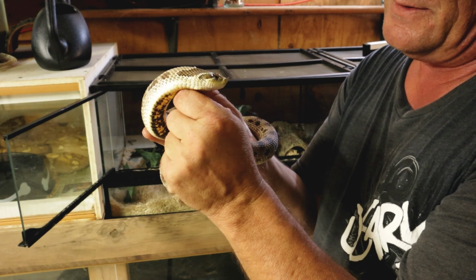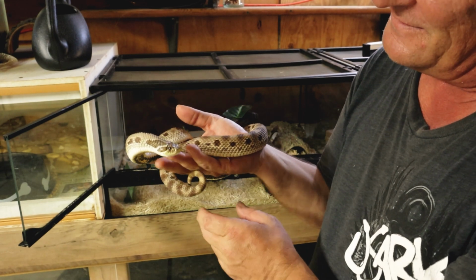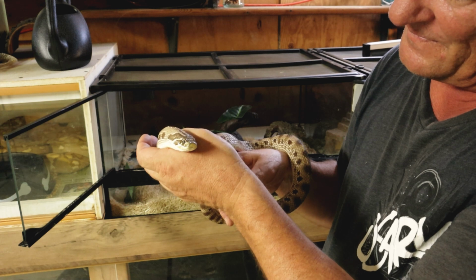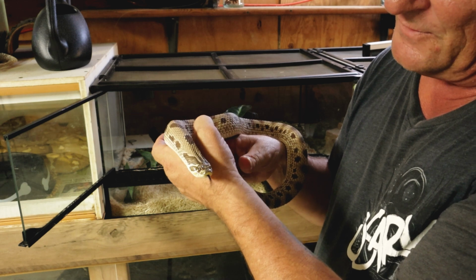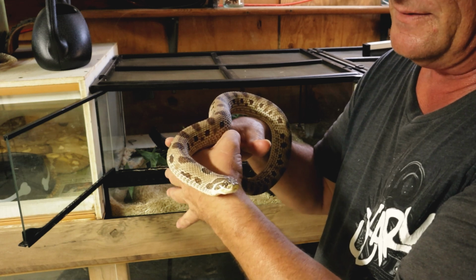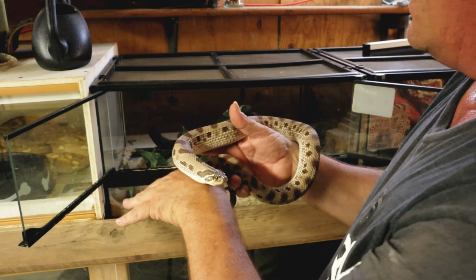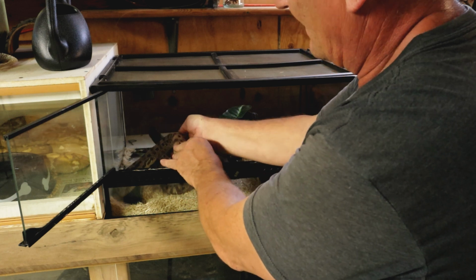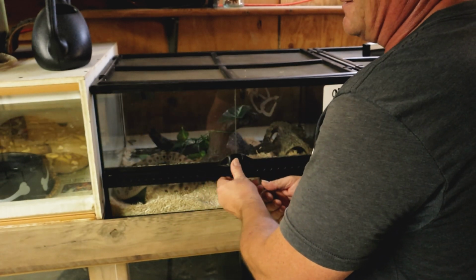I know. Hoggies are such hissy little snakes. There you go. See, now she's relaxing a little bit. Tongue slowing down just a little bit. She's not flattened out like she was, trying to look like a cobra. There you go. So let's put her back. There you go, girl. She's a good girl, whether she wants to be or not.